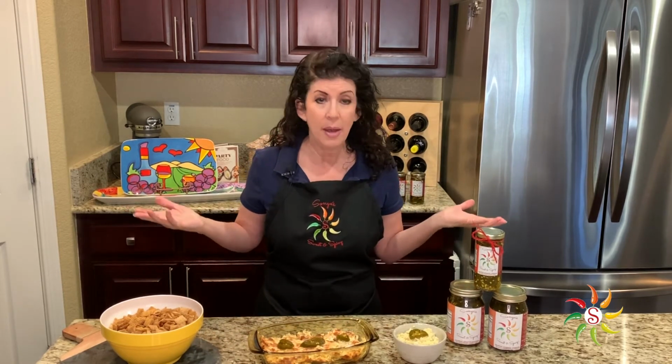Oh, and I had egg noodles out of the pantry and I threw those in there and it was amazing. That fed us for about 3 or 4 days. But I had some left over, so I put those in the freezer so that we can have it maybe next week.